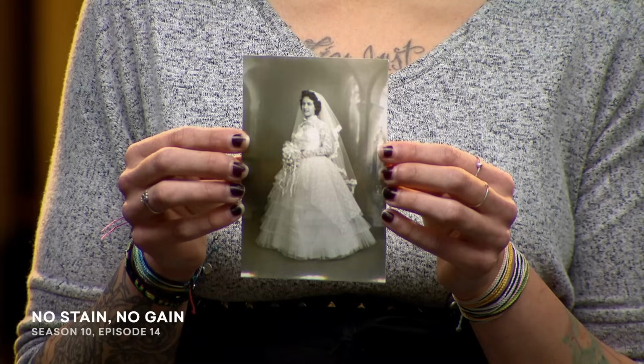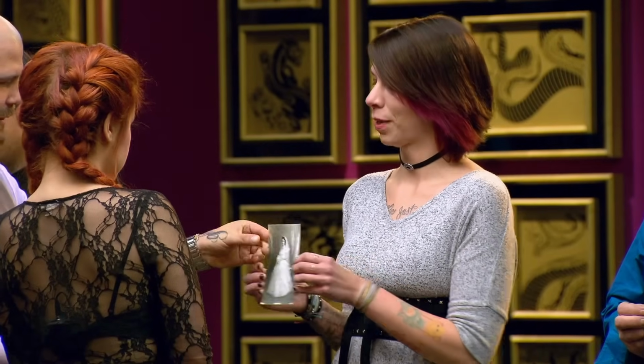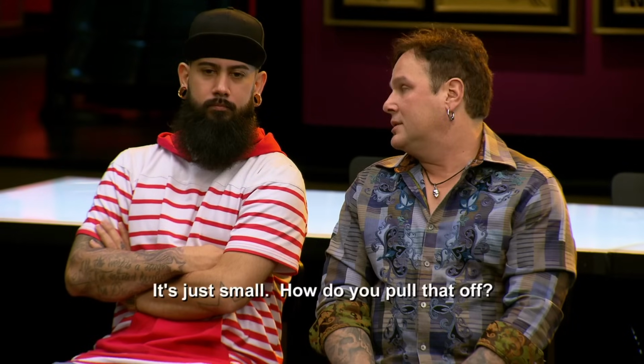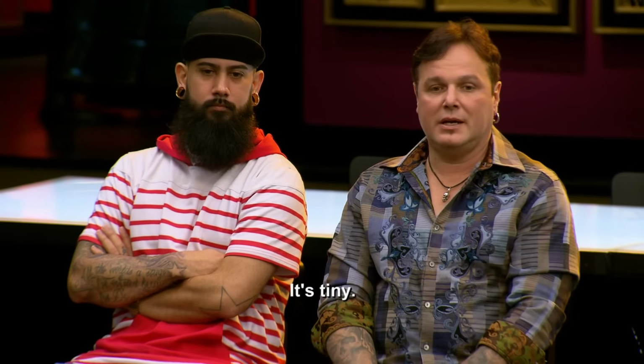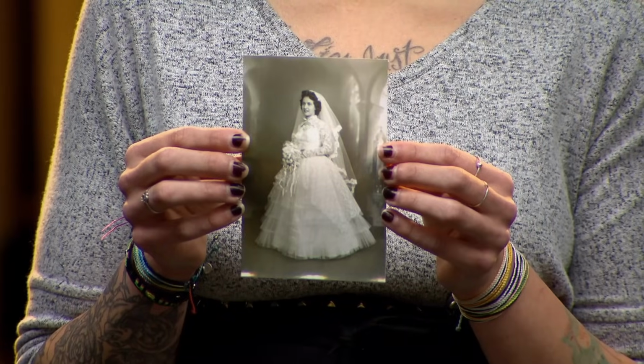Who is this woman? It's my grandmother on her wedding day. And where are you wanting to get her? On my thigh. Are you opposed to blowing up the picture of her face instead of doing the whole body? Yeah. There's a lot of detail in there. It's just small. How do you pull it off? It's tiny. The wedding photograph is too small. I mean, a portrait, it's all about the detail. How are you gonna work with this picture?